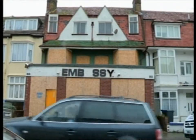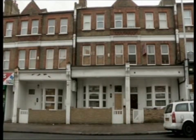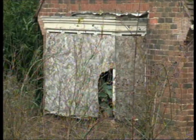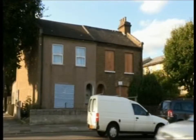It's not just councils and organisations who are rejuvenating our forgotten houses. Countless numbers of people in the UK are finding ways and means of bringing abandoned buildings back to life. And in turn, this has a positive impact on the local area.